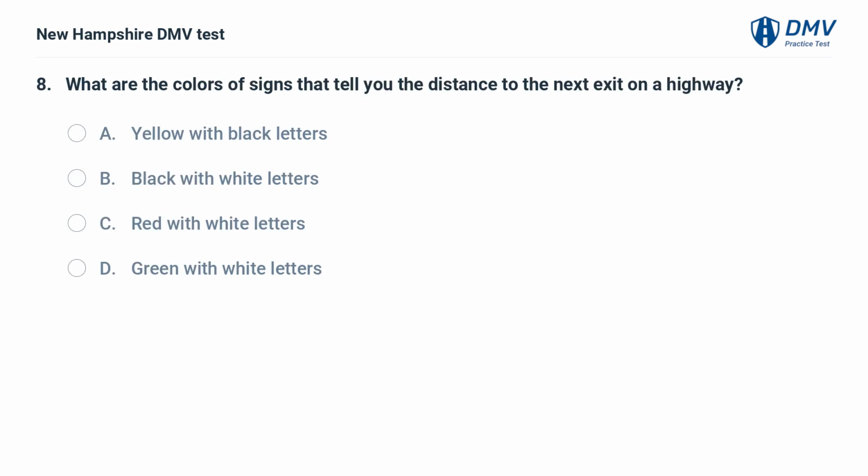What are the colors of signs that tell you the distance to the next exit on a highway? A. yellow with black letters, B. black with white letters, C. red with white letters, D. green with white letters.